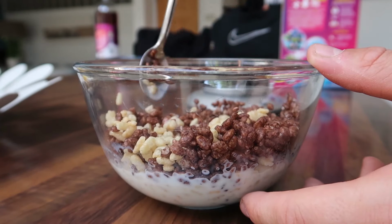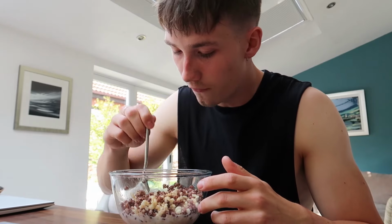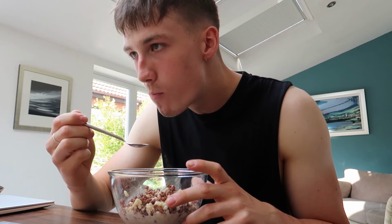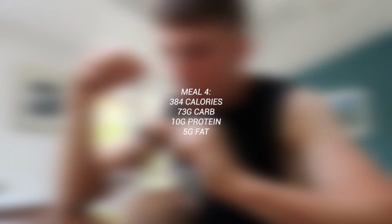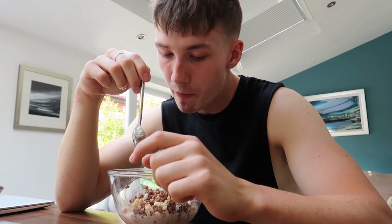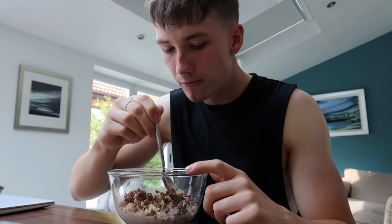Wow, that is the one. I'm just gonna let you guys enjoy this one with me. So we've got 40 grams of white chocolate Cocoa Pops and normal Cocoa Pops with 150ml of semi-skimmed milk. Unreal. Baby spoon is key for this, to make it last longer. More mouthfuls, making you feel more full. Unreal.